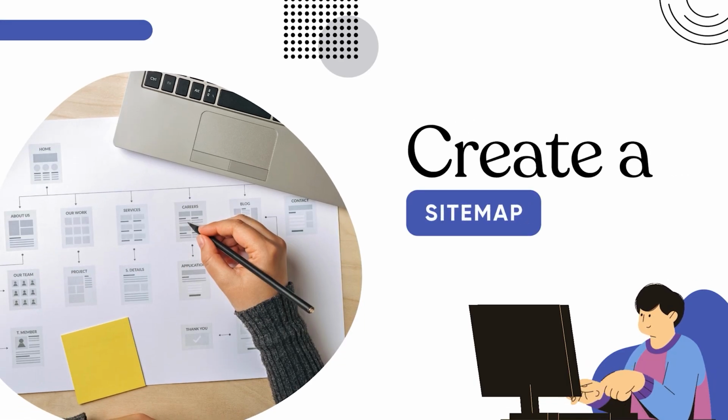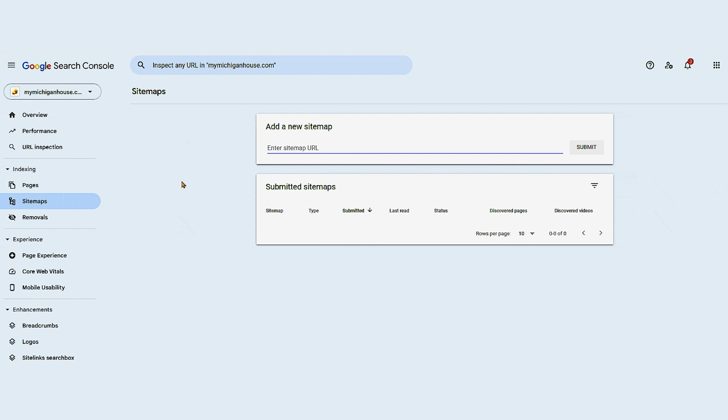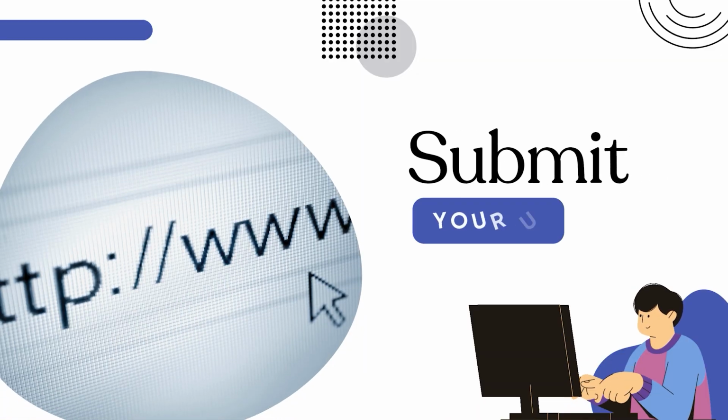Create a sitemap. Think of your website sitemap as a roadmap for search engines. By submitting a sitemap to Google Search Console, you are essentially telling Google where to find all the important pages on your site.